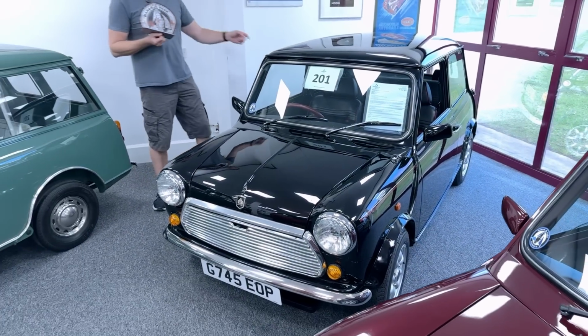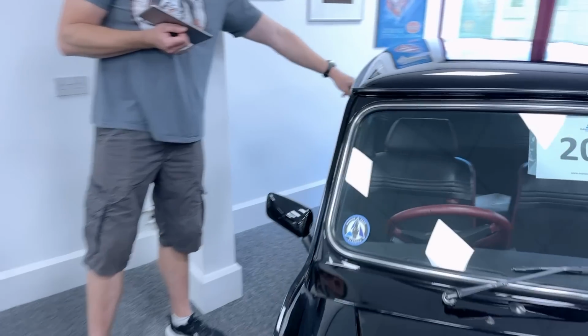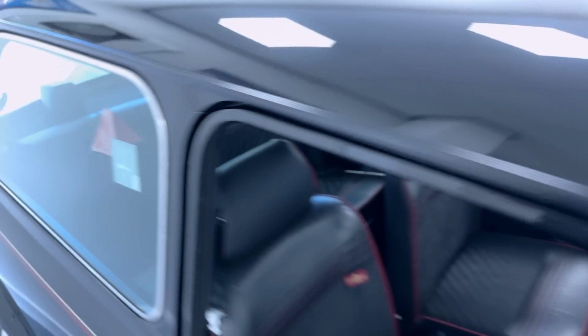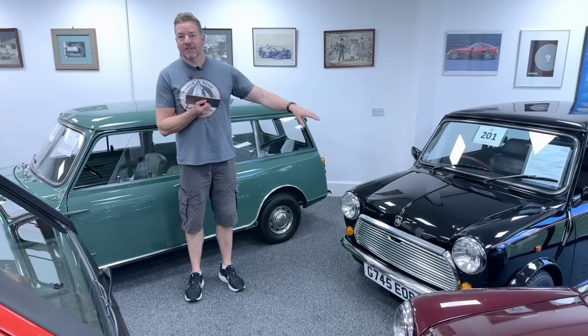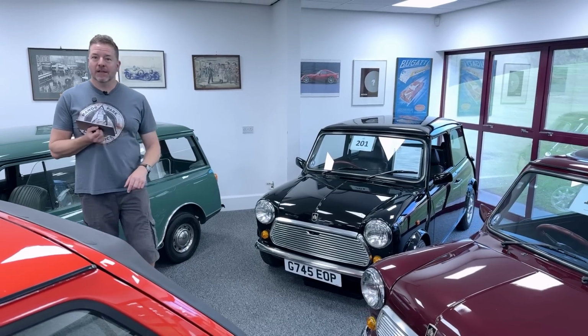And look at this. Have you seen this? Still got the line stickers on the window. Look at that. Never been used. So there you go. Your chance to buy for 17 to 19,000 pounds. But don't forget, they don't make these anymore. You couldn't restore a car for 17 to 19,000 pounds. And even if you did, it wouldn't be a genuine old Mini.